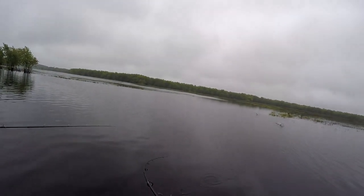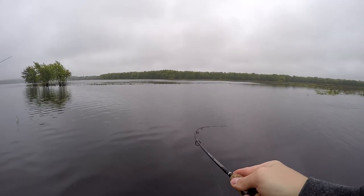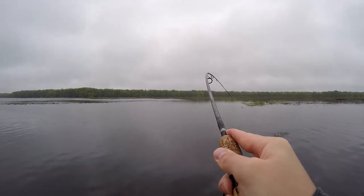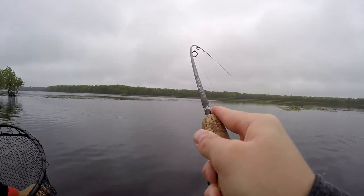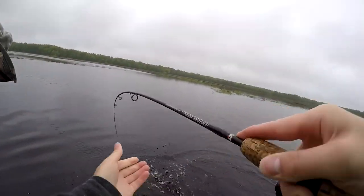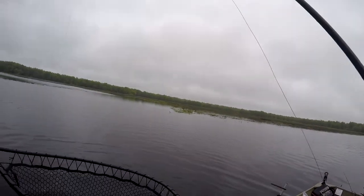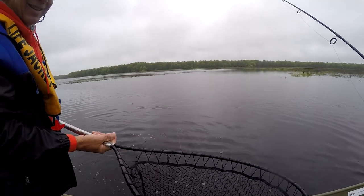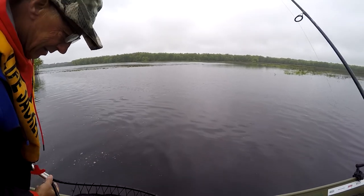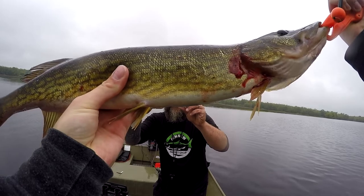Oh! Oh, nice one! What a bite. There you go, nice fish. Oh, it's a pickerel. Big pickerel. Don't come off, please, no. Nice pickerel. Yeah, that's a big one. Do you have those grippers? I sure do. You go get them. Right here. Nice.